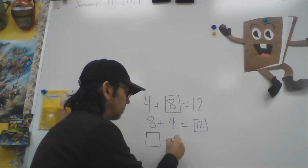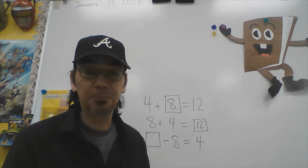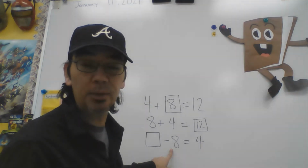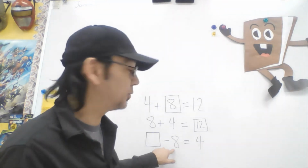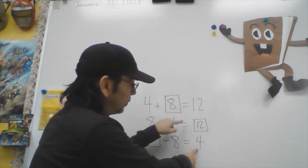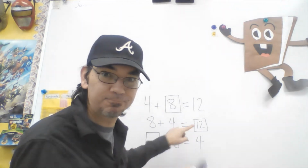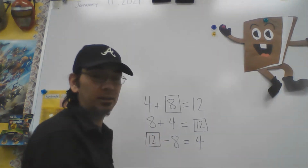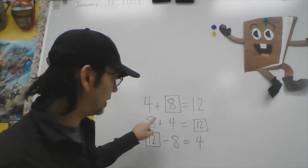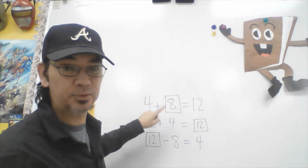Now, here's one. Something minus 8 equals 4. All right. Now, when we're looking at related facts and we see something like this, check and see what numbers are being used. There's an 8 being used. Here's an 8. There's a 4 being used. Here's a 4. There's a 12 being used. Wait, there's not a 12 being used. Now there is. 12, 8, and 4. Same numbers, huh?